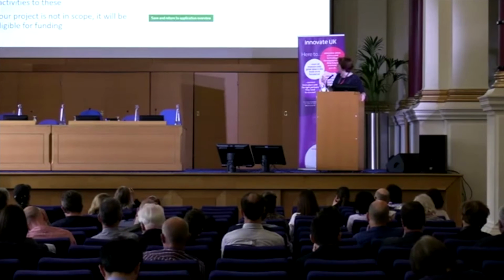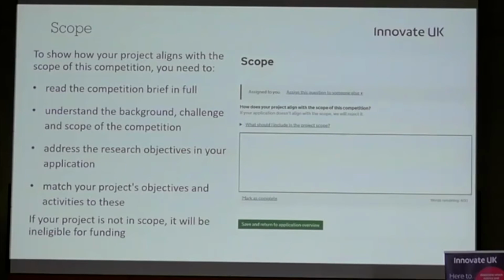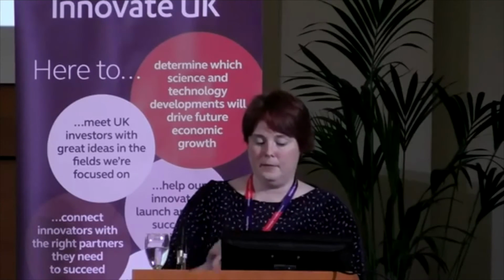So the scope. After you've submitted, a scope check takes place, and we can use this information to ascertain whether you are in scope or not and whether your application should be sent to the assessors. The assessors also get to see what you've written in this scope section. They don't mark it or give it a score, but it really helps give them an idea of what you're trying to achieve in your project. Again, if you're unsure about whether your application is in scope, please contact us to discuss that well in advance.